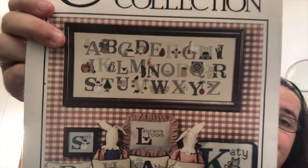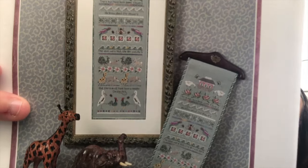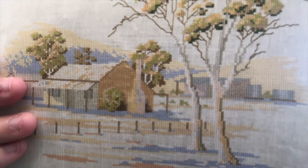Cricket collection alphabet. Noah's Needle by Just Nan. I do like the band samplers. Shepherd's Bush, English Garden. This one's a real Australian one, Australian Outback House, series number 2. I'm not sure if it's just got that one or if it's got the other ones too. But a bunch of nice, really easy designs. Nice little house one.